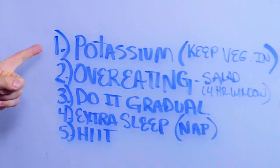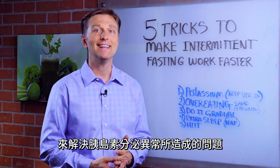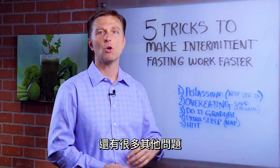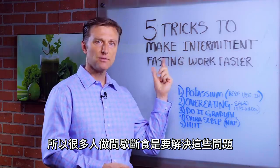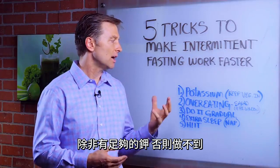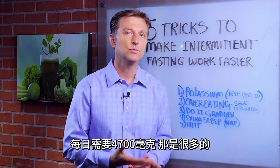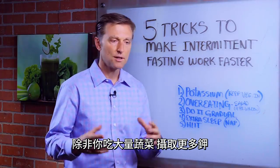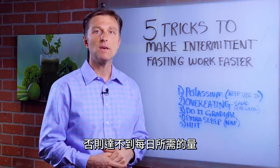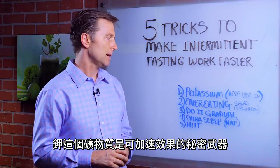Okay, number 1, potassium. Potassium is the most important mineral to fix a problem with insulin, which is behind weight and memory issues and cardiovascular and so many other issues. So the reason why people do intermittent fasting is to fix those things, but if you fix insulin, you will speed things up. And you can't do it unless you have a sufficient amount of potassium. Our normal amounts that we need per day is 4,700 milligrams. That's a lot. So unless you're doing large salads or enhance your diet with potassium, you may not hit even your minimum requirements. So potassium is a real secret mineral to actually speed up things, okay?